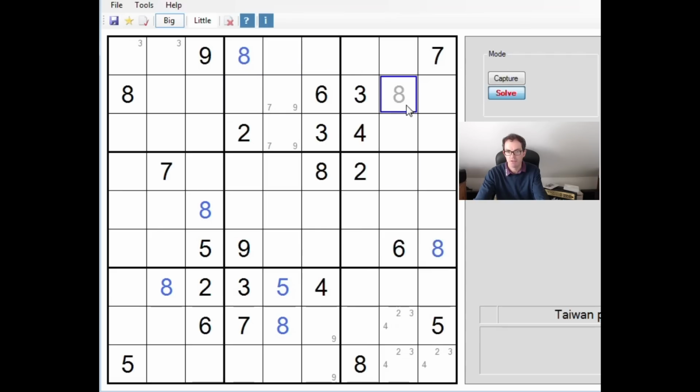So now there are no 1s. Oh, didn't mean to put that there. There are no 1s in the grid, but there are a complete set of 8s. I think we've done all the 8s. And what we should probably do now is to be a bit more rigorous about making pencil marks. So let's have a look at particular numbers.